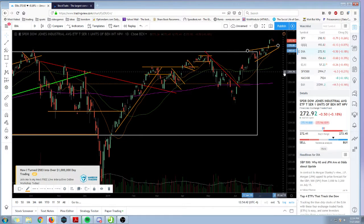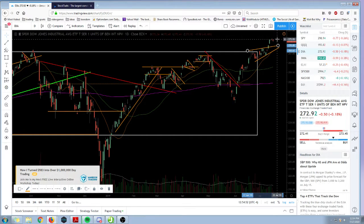Now, despite that, I think that even though we don't have the same rising wedge as the last two indices we just looked at, the idea is still the same, right? We're going to likely pull back at some point soon. When we do, we want to maintain price action above 268.